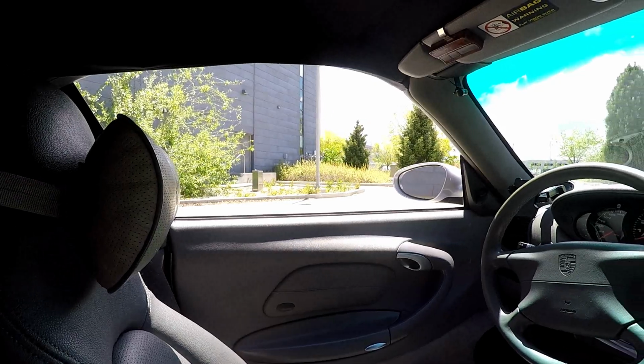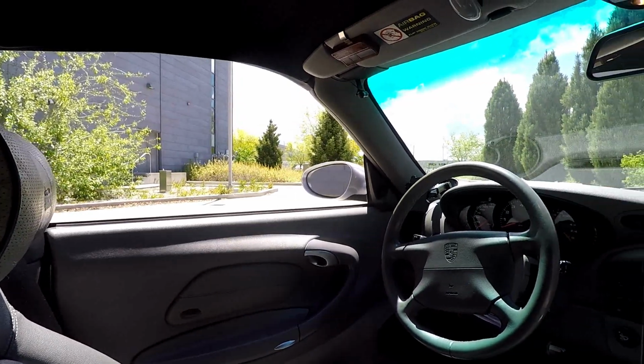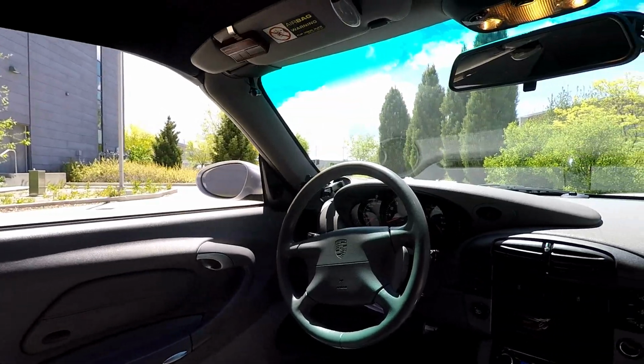Oh, we're going quick. Wow. I was not expecting that. That was a little second gear pull. Oh. Let's see how good it's evading the cops. After deploying the oil slick from the leaky rear main seal and air oil separator, leaving a cloud of smoke, I lost the cops.